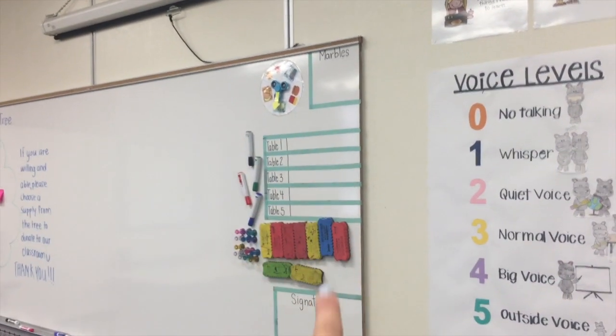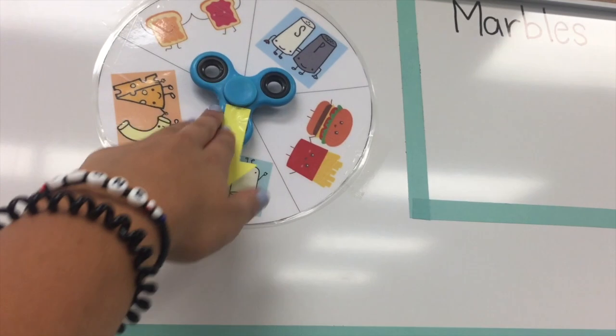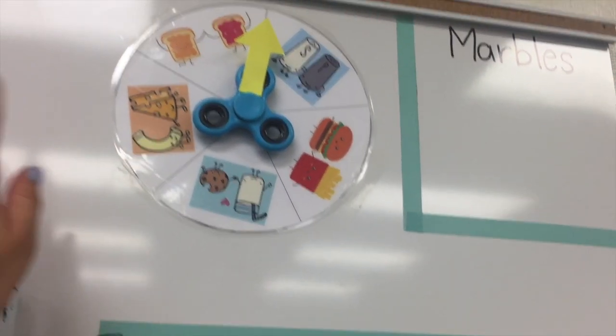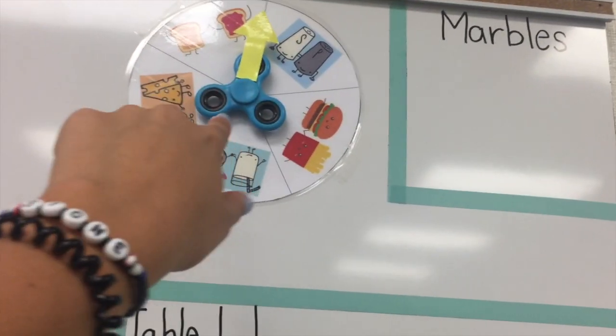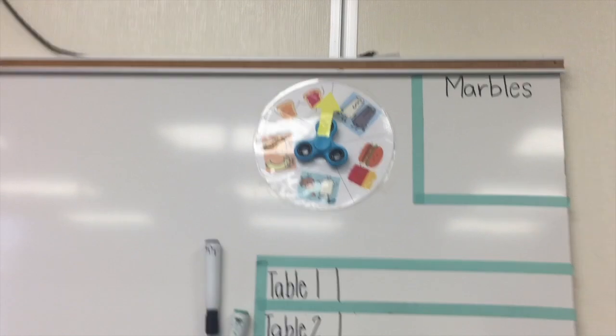So these washi tape sections are my rewards. This is something new that I put up this year. It's a partner wheel. So I magneted, is that a word? A fidget spinner to the board, and it spins, and whatever it lands on, that's the partner you're looking for. So you're like your milk and cookies partner, so on and so forth. Once I start using that, maybe I'll explain that a little bit better.